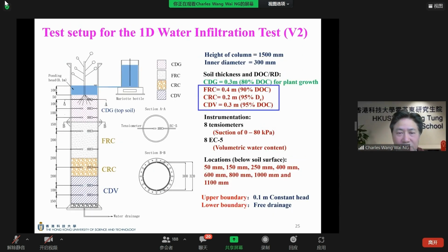And here is one typical setup of our 1D water infiltration test. It consists of a topsoil, which is used for plants to grow, made of non-engineering soil called CDG, completely decomposed granite, followed by FRC, CRC, and then CDV. Along this soil column, we have 8 transducer tensiometers to measure suction, and also 8 volumetric water content sensors to measure the distribution of water content.